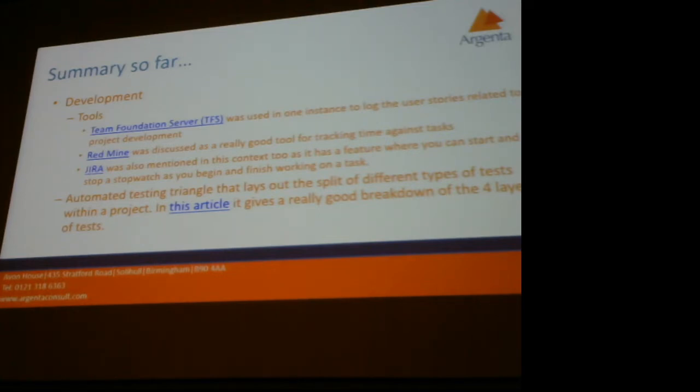And a quite interesting thing that came up also was this principle of the automated testing triangle. I'd never heard of that before, so I had a quick look at it between the last meeting and now. I've got a link on there which we'll share today as well. It's a pretty good article and explains what it's all about. I'll click on that.